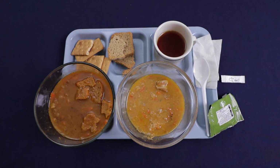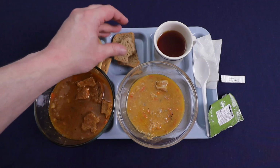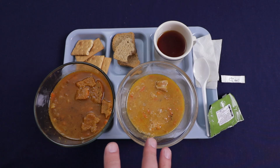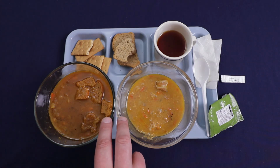But so far, even though the bread wasn't what I was expecting, I didn't expect it to be dry pieces of bread. But as we're using them as croutons in your dishes, man, that works so well. And both of these are just excellent.